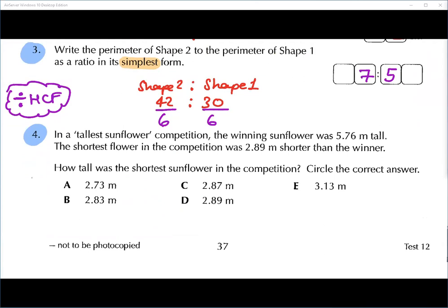5.776 meters tall. The shortest flower in the competition was 2.89 meters shorter than the winner. How tall was the shortest sunflower in the competition? Circle the correct answer. So go on. I did 5.76 meters minus 2.89 meters.